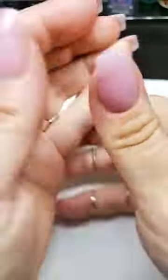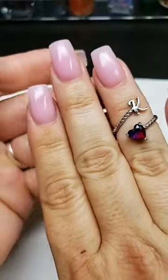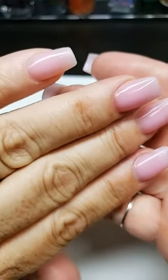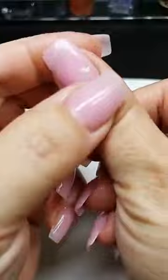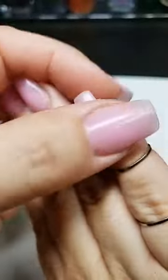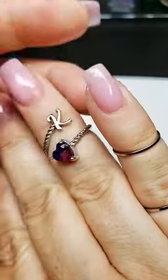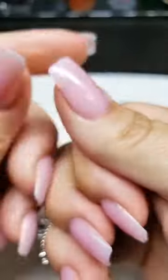Before I ever start any kind of swatches, I always make sure that I throw some on there. If you notice, it does not leave you that greasy, which is nice. It's kind of like a matte. Would you call that a matte, Tamara? I guess. Yeah, because it's not like super greasy.